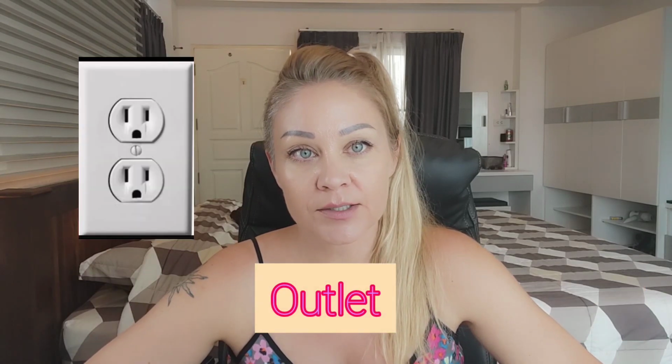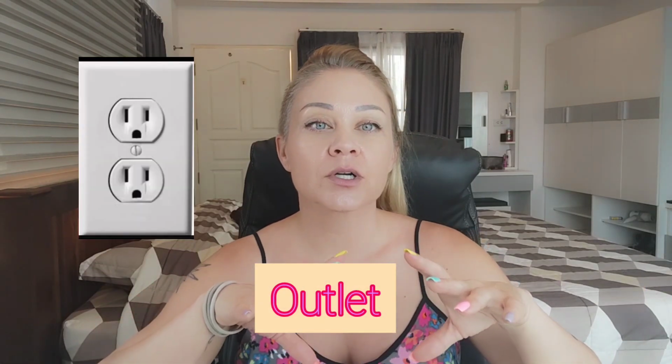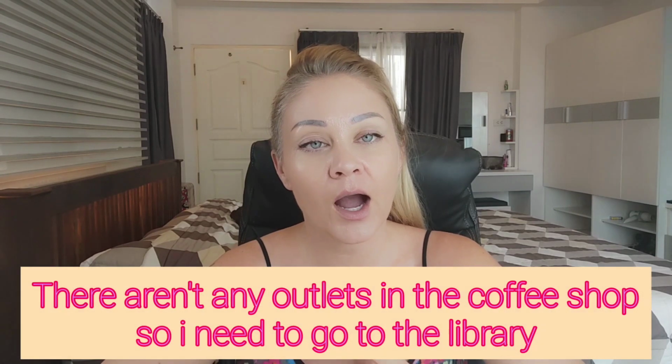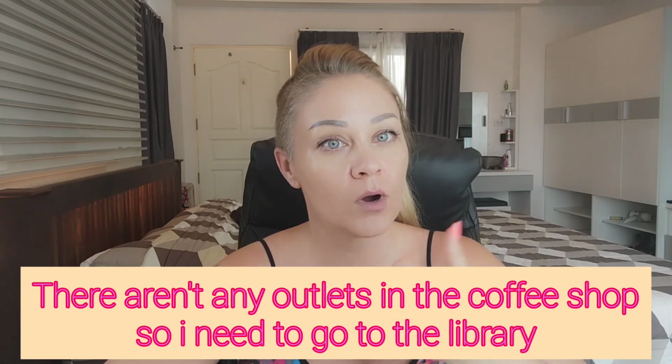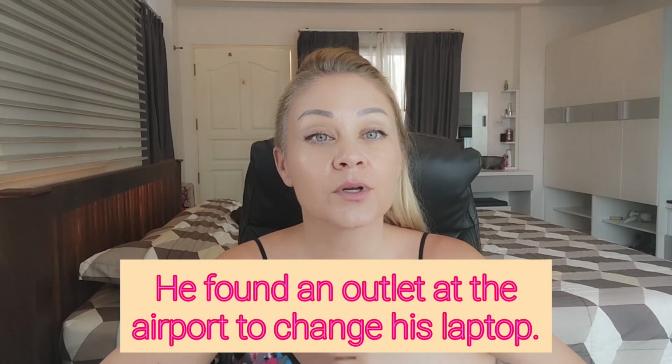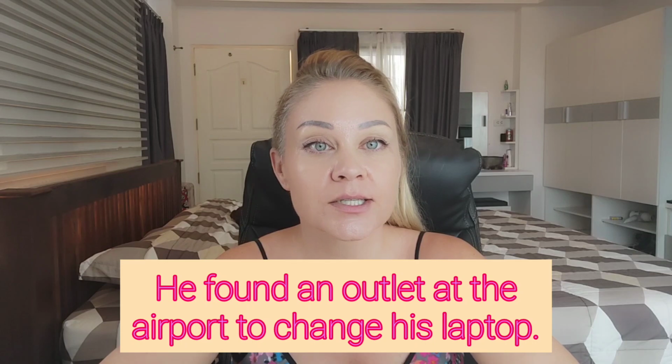This is an outlet. An outlet is a power source. You plug in your phone to the outlet. There aren't any outlets in the coffee shop, so I need to go to the library to charge my phone. He found an outlet at the airport to charge his laptop.